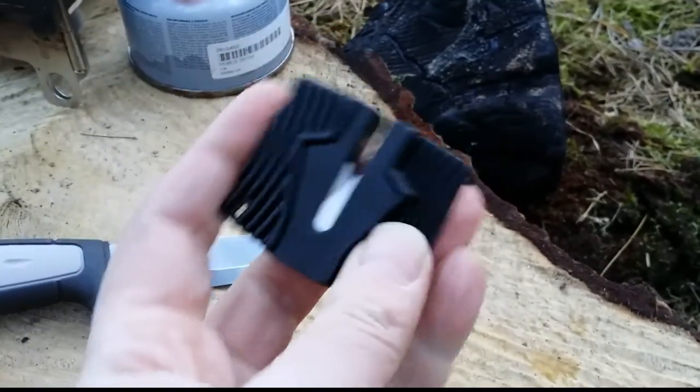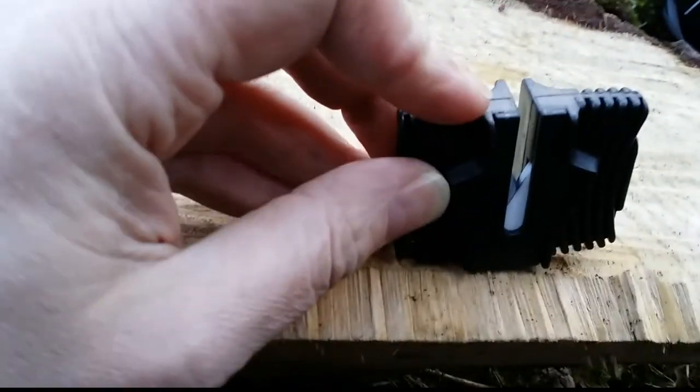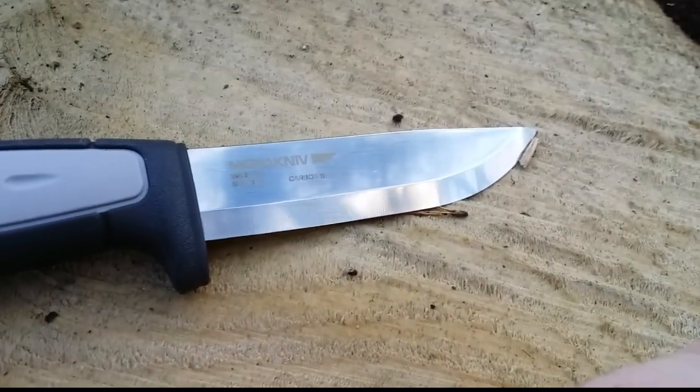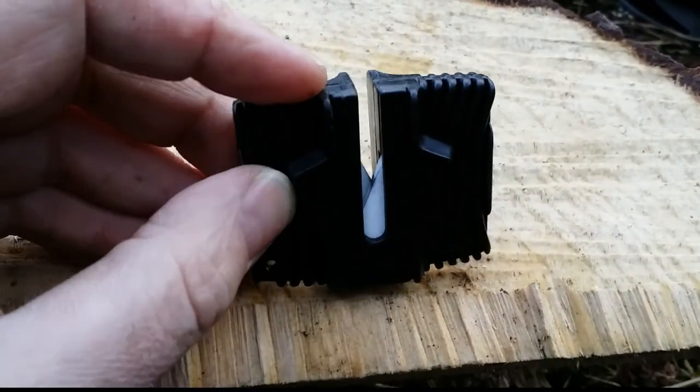I really don't even know how to hold it. All I did was hold it on the edge of a table and pull an old knife through it. I haven't bothered sharpening that because it's just ridiculous. It is literally a razor. But I took an old knife that I thought I was quite pleased with how well I'd sharpened it.